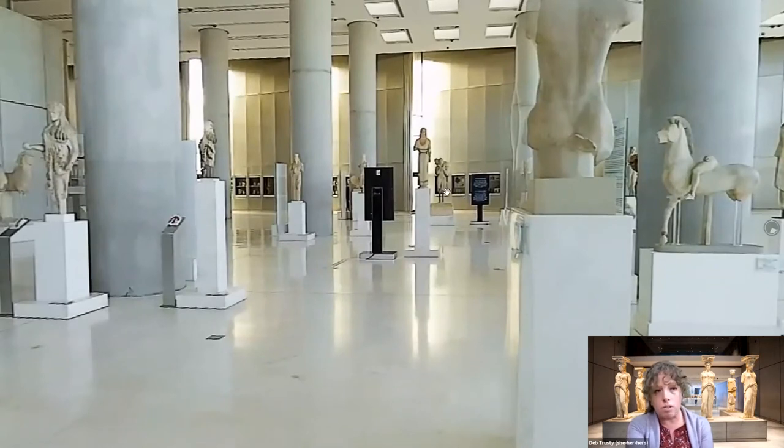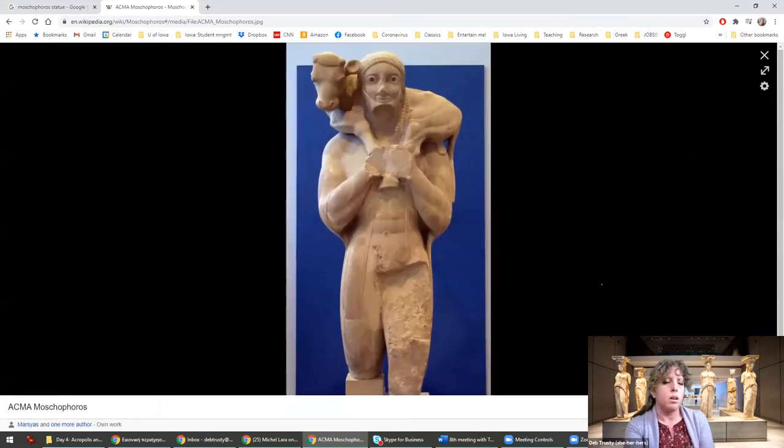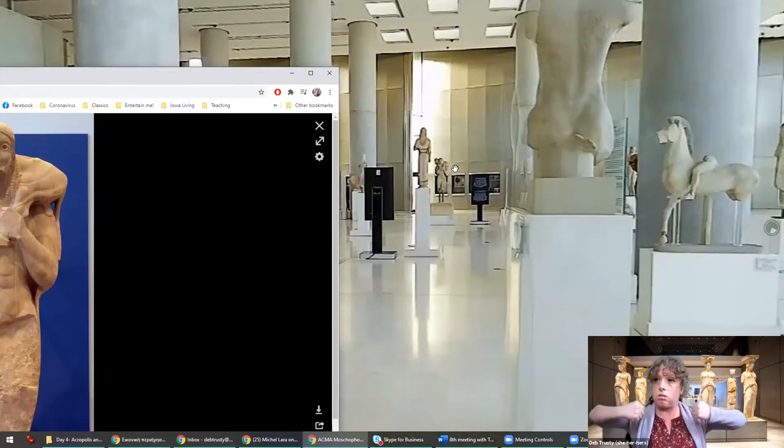And what they don't give you a great view of is this guy right here. This guy right here is the Moschophoros. And I have a photo of him. There's one of the Moschophoros guys. I should have an image of him. There's another one in the National Museum. So the one in the National Museum looks like this guy. Nope, this guy. That's the one in the National Museum. There's another one. You can see it right there. He's holding it just like the others.